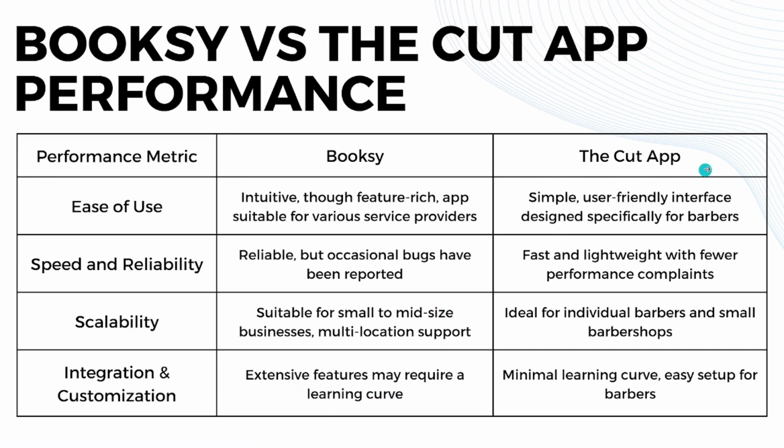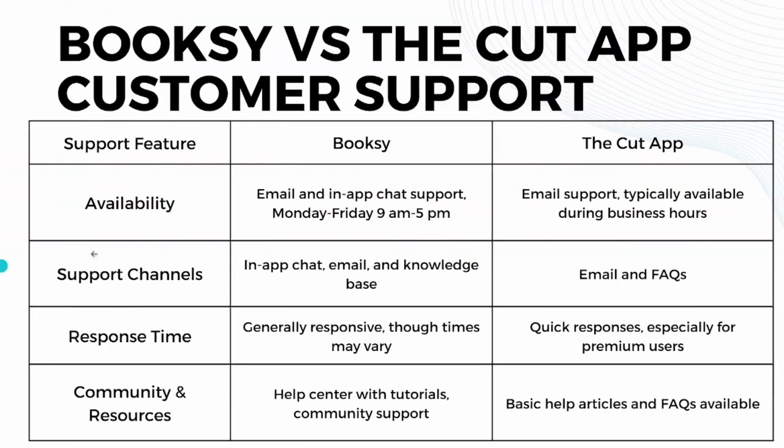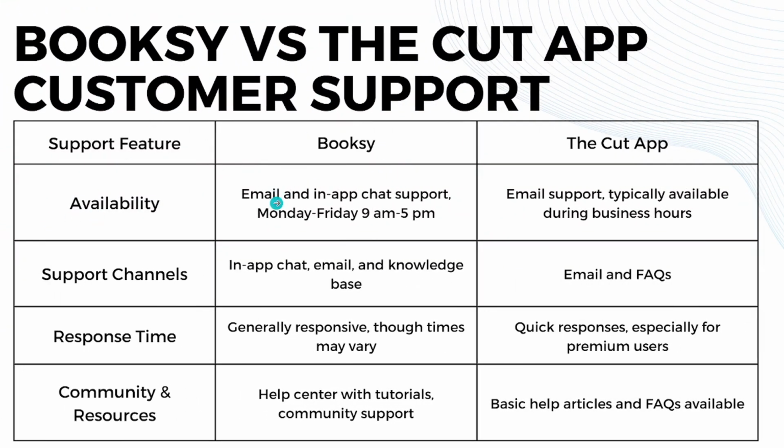So now let's go directly to customer support. For availability, Booksy is available on email and in-app chat support Monday to Friday, 9 a.m. to 5 p.m. only, while for the Cut app, their email support is typically available during business hours only. For support channels, Booksy has in-app chat, email, and a knowledge base.